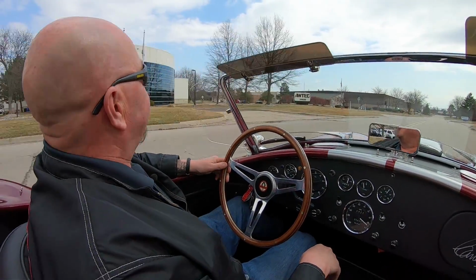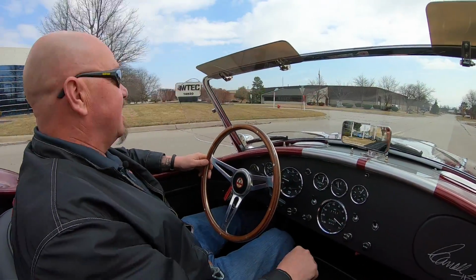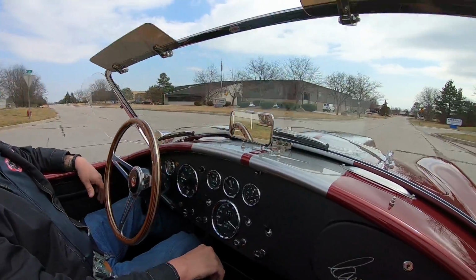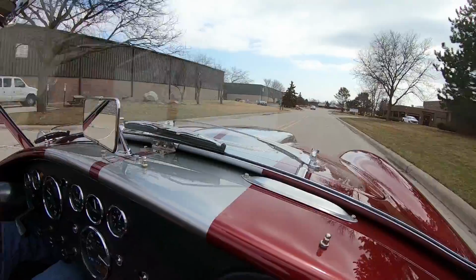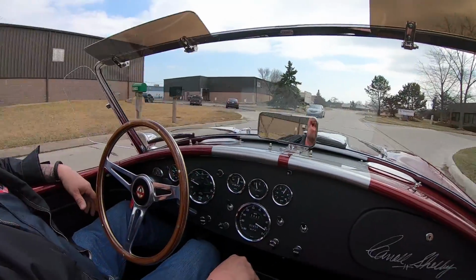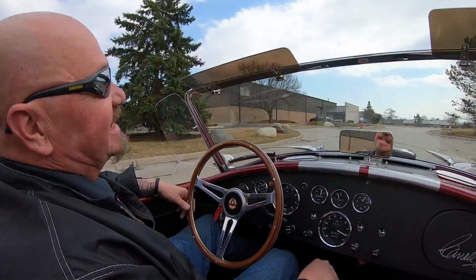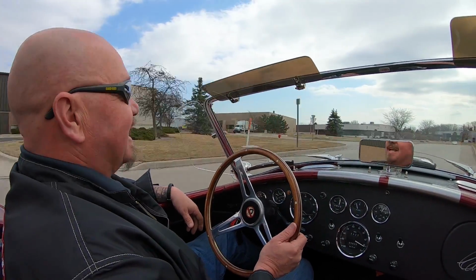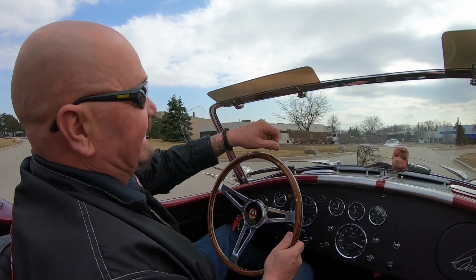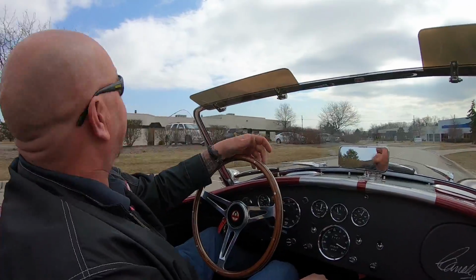For a ride in our Superformance Cobra. This baby's got a Roush 500 horse FE power under the hood. Man, it don't get any better than this. This is just like Carroll Shelby was driving in the race. And I tell you what, this thing is a rocket ship.